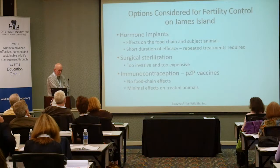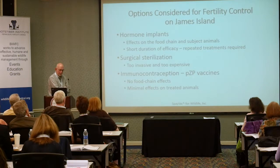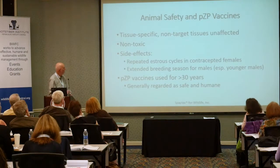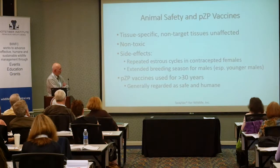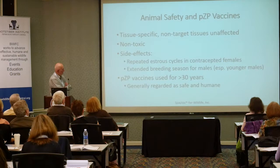immunocontraception using PZP vaccines. And here, of course, there were no food chain effects and minimal effects on the treated animals. So with the PZP vaccines, the target tissues are relatively specific, and so for the most part, non-target tissues are unaffected, certainly not toxic. Side effects appear to be minimal.